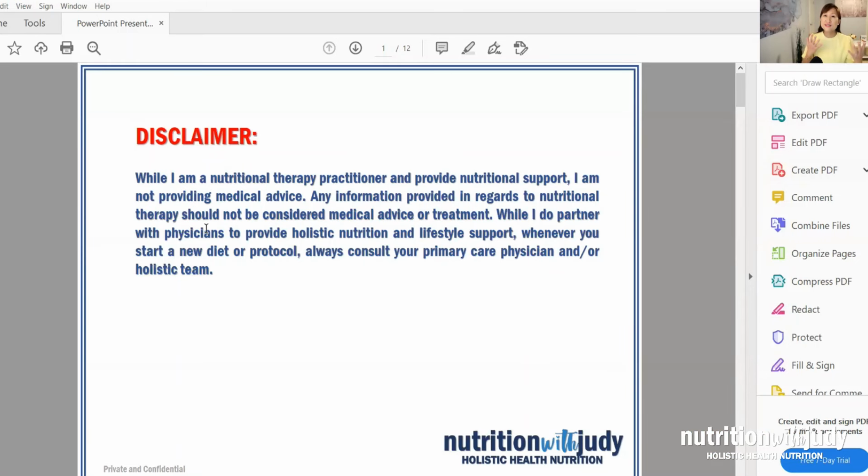Okay, so before we get started, I just want to put out the medical disclaimer that this is not medical advice. Don't ever take this as medical advice. For every single client I work with, I make them sign a disclaimer knowing that this is nutritional support and my realm of things does not provide you medical guidance. So as an FYI, please don't take this as medical advice.